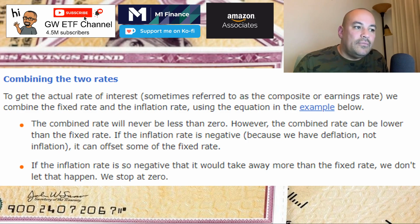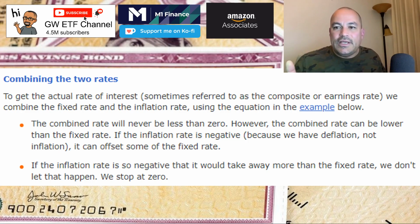So if the inflation rate is so negative that it would take away more than the fixed rate, we don't let that happen. They stop at 0. So you're getting 7.12%, right? If we have deflation of 7%, your next rate is going to be 0. So you're not going to get any interest payment.